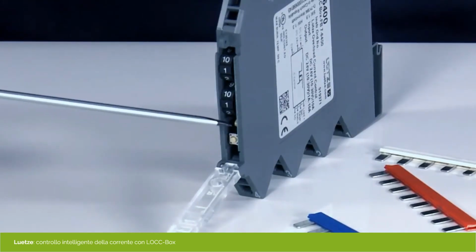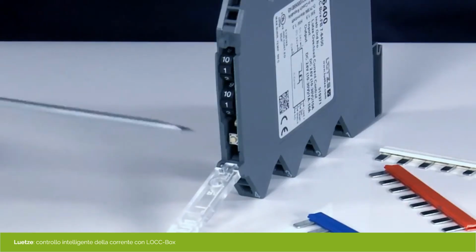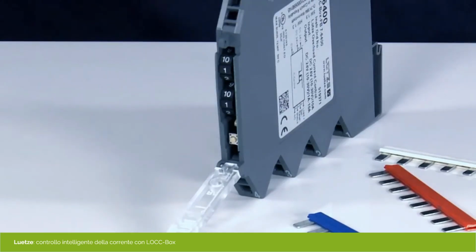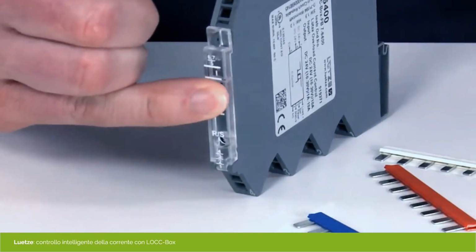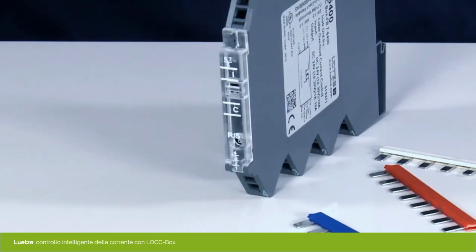This LED shows the information about the operating statuses. For example, a 90% and a 100% utilization is signaled. The button can be used to switch the module on or off at any time, or to acknowledge errors. This strap can be used to lead seal the configuration, while still allowing the button to be pressed.